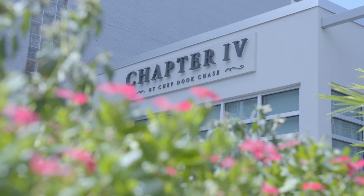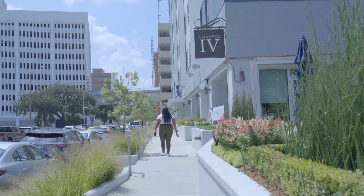Welcome to One Bite. I'm Chef Dook Chase, and we're here at Chapter 4 Restaurant in New Orleans, Louisiana.